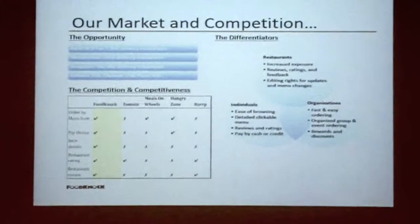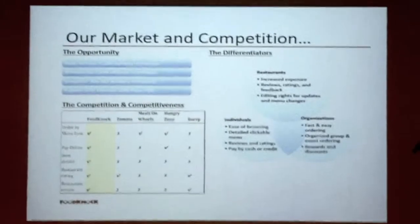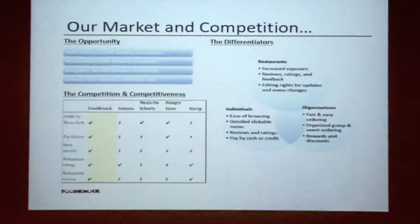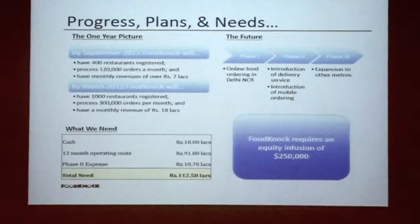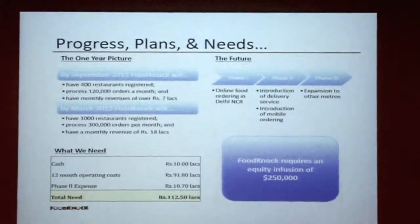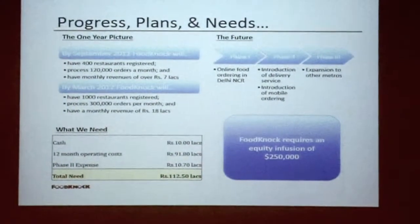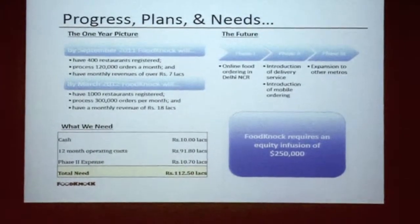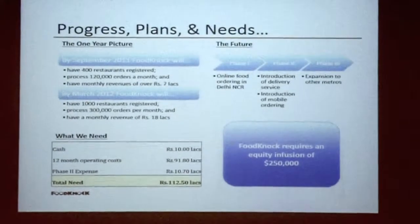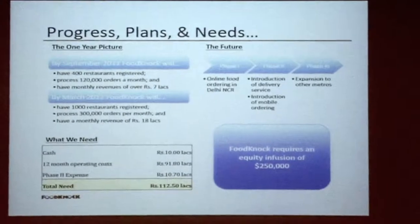The market is huge. There are 2,500 delivery restaurants just in Delhi. Mumbai obviously has a lot more, and other metros equally so, and they're growing every single day. So given this opportunity, we have a very aggressive expansion plan. Basically, by the end of fiscal year one, we want to have 1,000 restaurants registered on our site, which results in a revenue of 18 lakh. That's phase one. We would just solidify our position in Delhi NCR. For phase two, we do want to introduce our own delivery service, as well as mobile ordering. And in phase three, we'll expand to other metros.